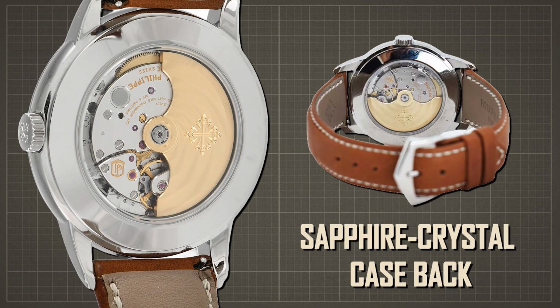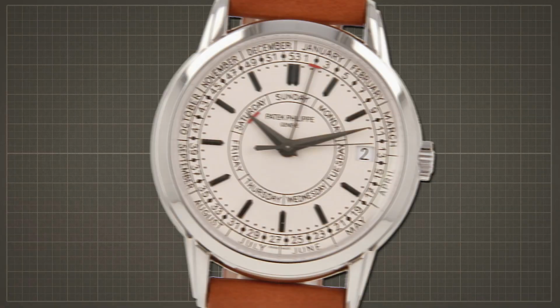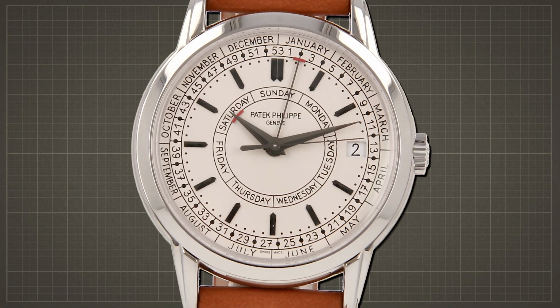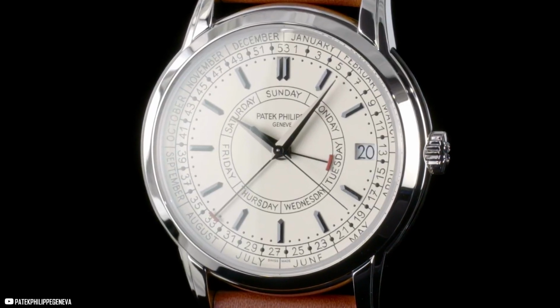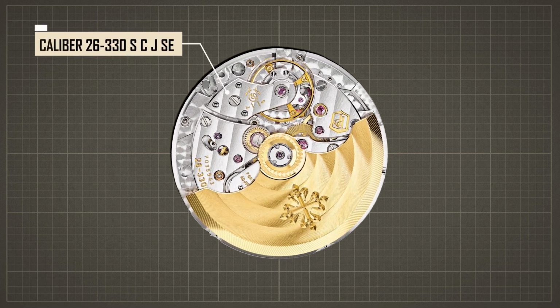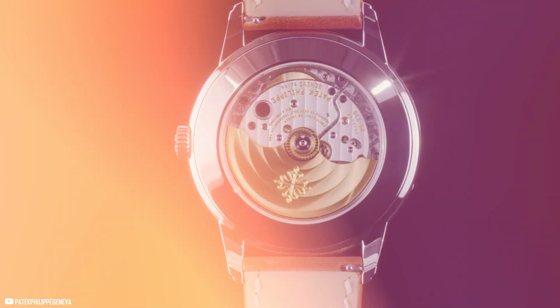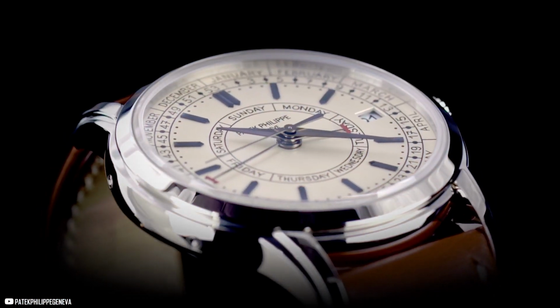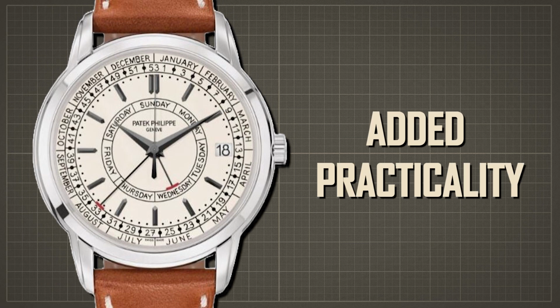The sapphire crystal caseback lets you admire the intricate craftsmanship of the movement, and the silvery opaline dial with black and gold applied hour markers is all about subtle sophistication. Under the hood, the caliber 26330 S C J-SE is a self-winding movement that's got some serious features. You've got day and week numbers displayed by hand, plus a date and an aperture for added practicality.